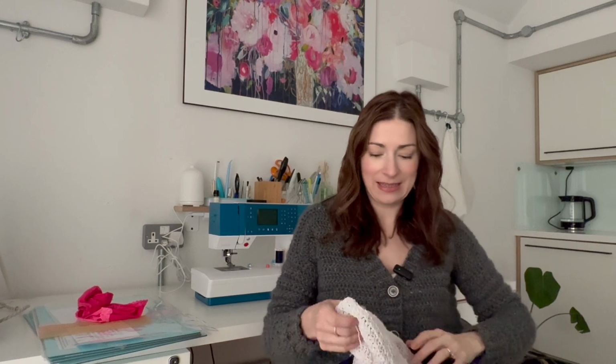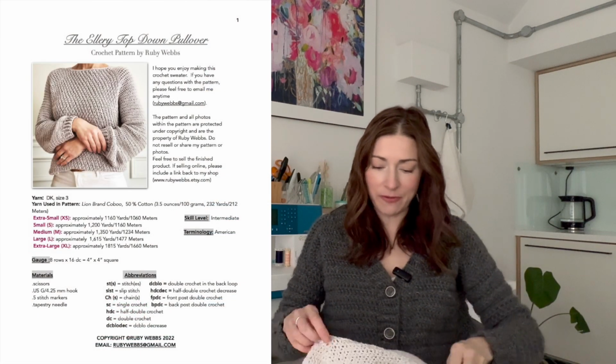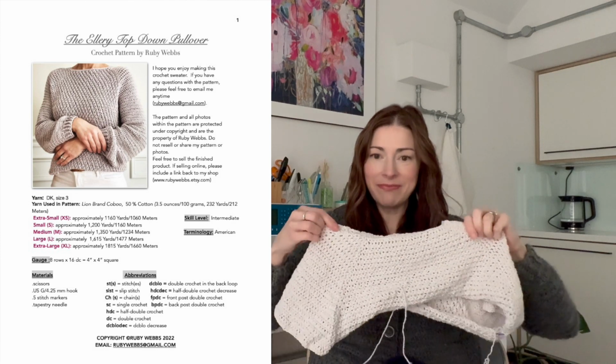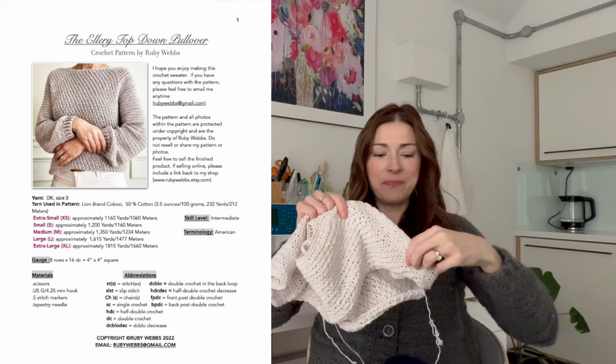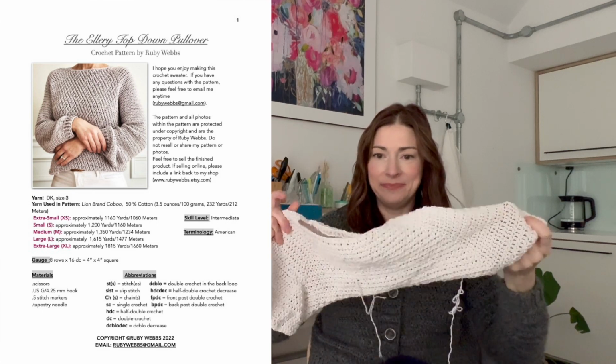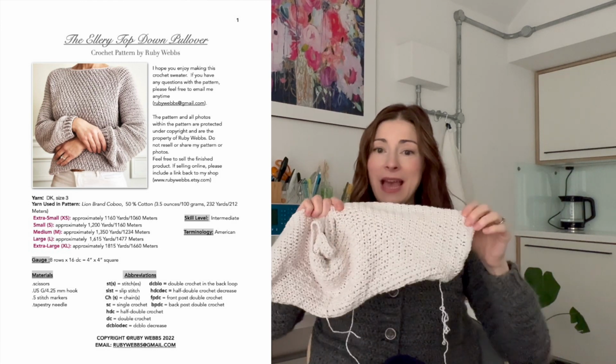The other thing I was working on over Christmas was my crochet top, and I've made pretty good progress. So this is the Ellery sweater by Ruby Webbs, and I love this pattern. I've made it before. I'm doing pretty well, aren't I? I am now at the point where I want to split for the arms. So I want this to be a cap sleeve summer top.